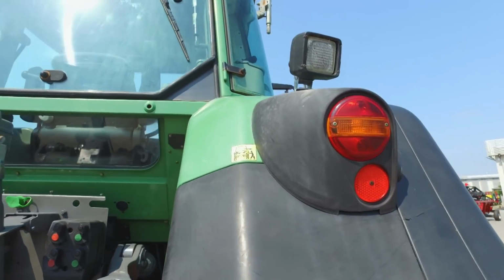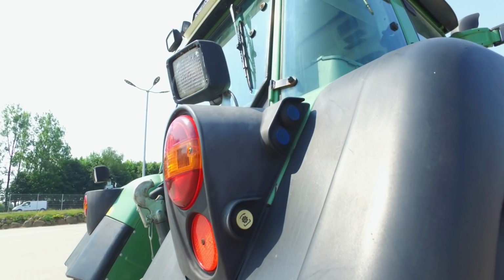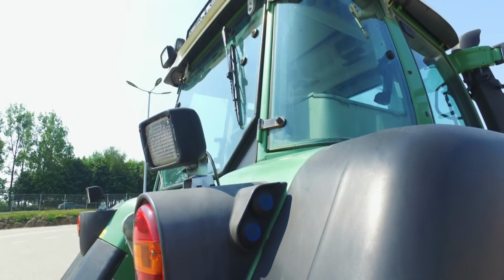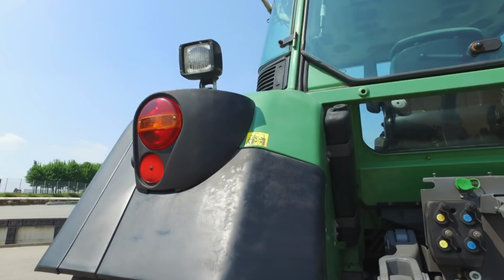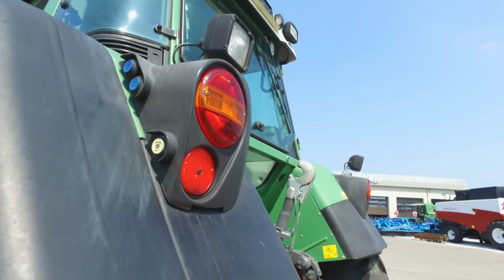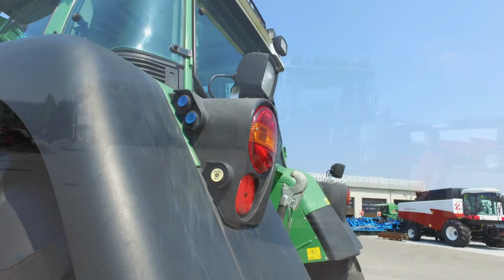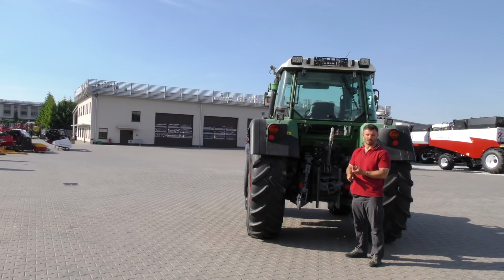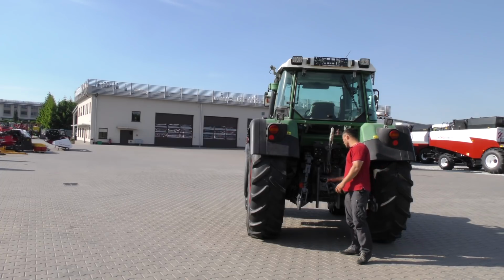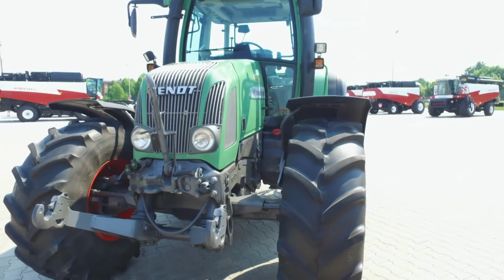Another thing that you can realize, taking into consideration the fact that this is the machine from 2004, are the buttons that you can find at the rear fenders. Now we can steer with these buttons the working of this lift, and then we can turn on and turn off the back PTO, which has the speeds of 540, 750 and 1000, and this PTO is ended up with a 6-spline PTO shaft. And pretty much that's everything.